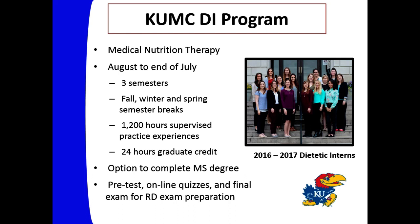During this time, you'll complete your 1,200 hours of supervised practice experience, and you'll complete 24 hours of graduate coursework. One of the benefits of our program is that you do have the option of then completing your master's degree. And so 14 of those 24 hours of graduate coursework will transfer into the master's degree. So essentially in 2 more semesters, staying for a fall and spring semester, you can complete both the dietetic internship and the master's program.